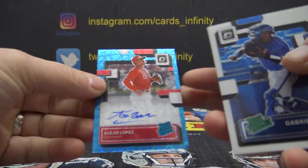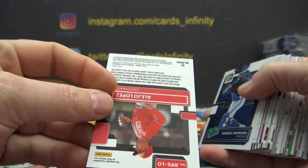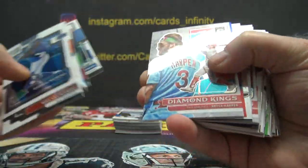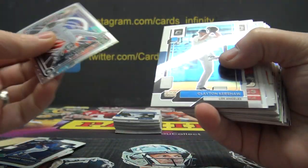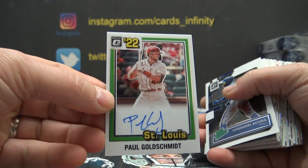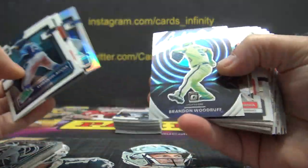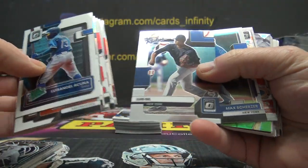Cut right to Alejo Lopez Blue Velocity. Alejo Lopez, numbered to 49. Another Franco. I'll pull all your Francos over here. Corbin Burnes, I'll sleeve all the Francos for you. Joe Ryan. Red, white, and blue. Let's do it for our country. There's a Goldschmidt autograph. Send that to Topps, they'll give you $20. Take this to your local card store, they'll give you $20 in trade. Paul Goldschmidt autograph. Andy Pages silver. Nolan Arenado, Bryson Stott.